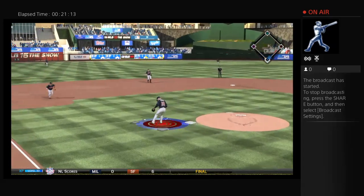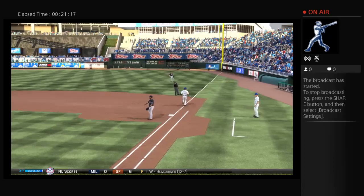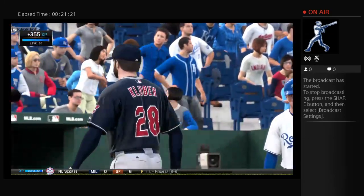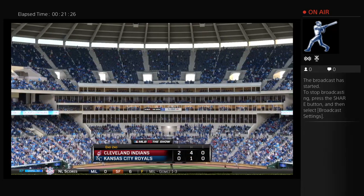Now a swing and a ground ball, and that looked like it caught him squarely in the arm. And now, fortunately, they will get an out here. KC down in order. They trail things here 2-0.